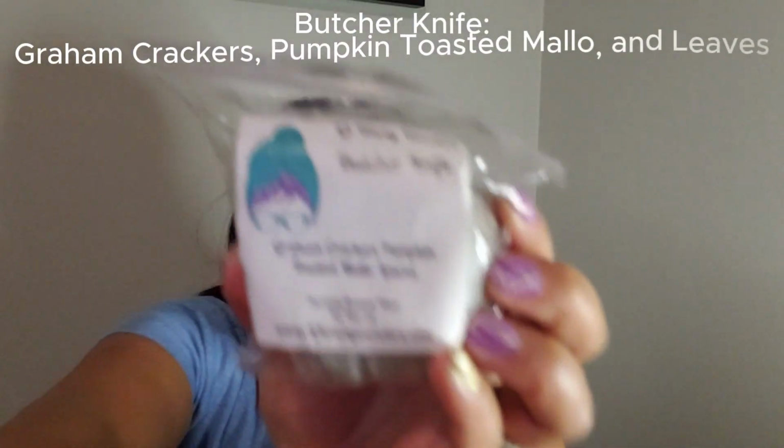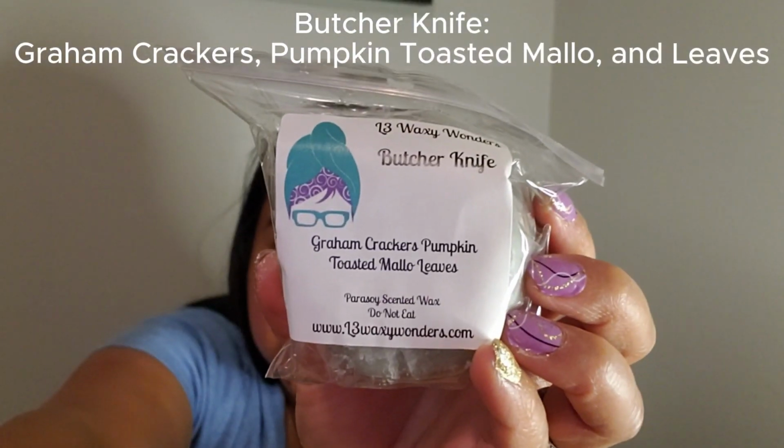So that's Drums of Autumn. This one is Butcher Knife. This is graham crackers, pumpkin, toasted mallow, leaves. Butcher Knife.